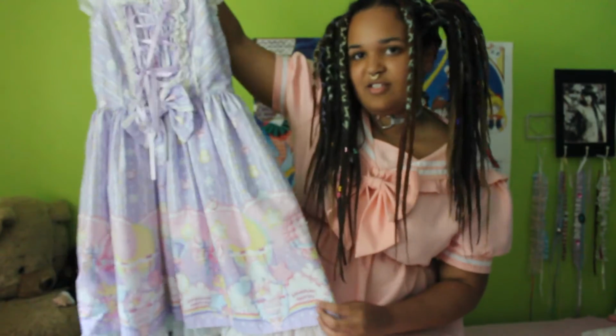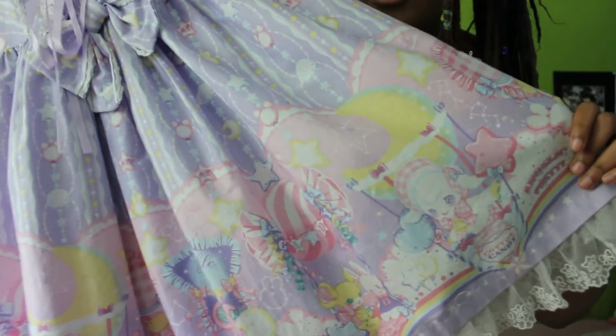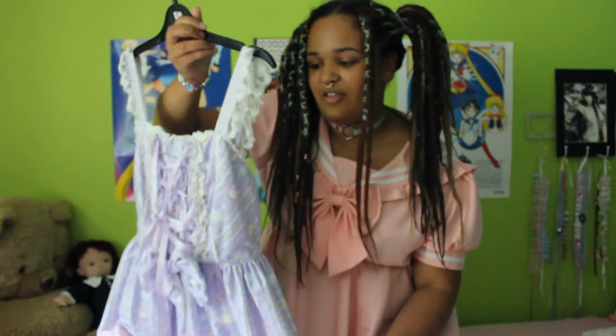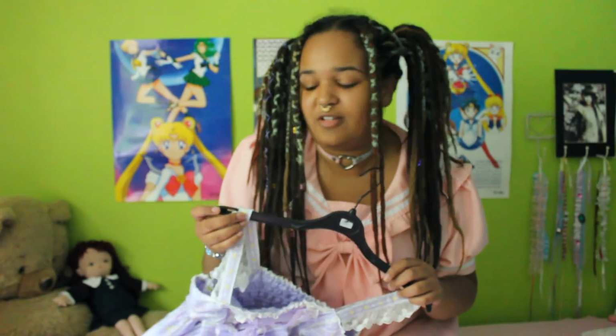In lavender, as you can see, and it has the cutest print. I wanted this one for so long. I was looking at it for ages, and I'm so glad I finally got it. I had to wait a really long time, and then I had to pay customs fees and everything. But anyway, this is an actual Angelic Pretty design that can fit plus size people, but obviously there is a limit. Again, for reference, I'm about a size 18 in dresses, to be honest.